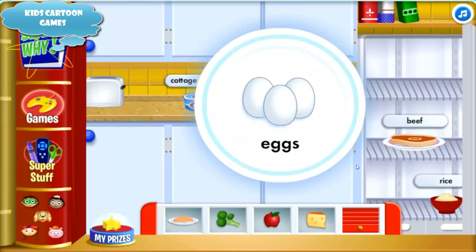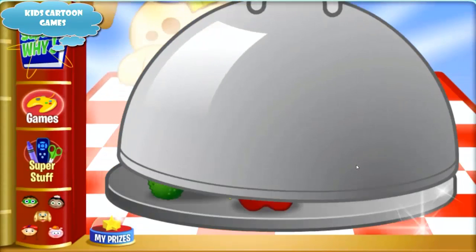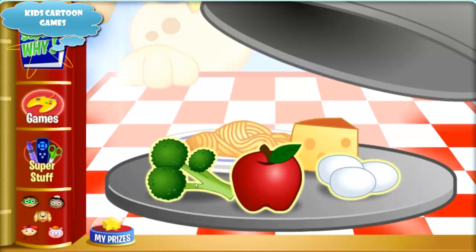Great! Now we have a protein! Proteins help your muscles grow stronger. They also help your skin heal from cuts and bruises. Woof, woof! You made a healthy meal using protein, fruit, vegetables, grain, and dairy. Give your tail a wag!